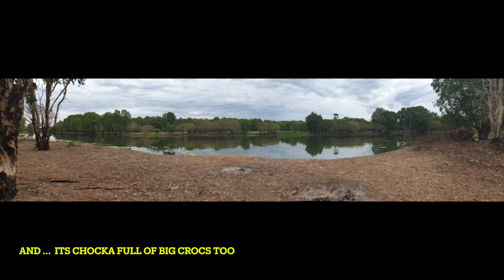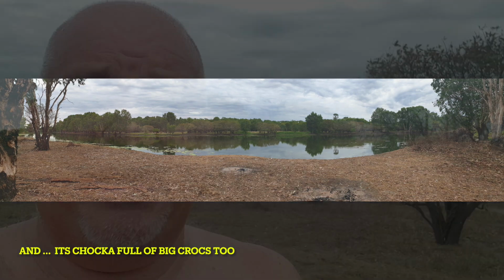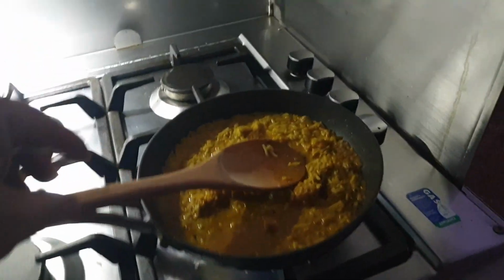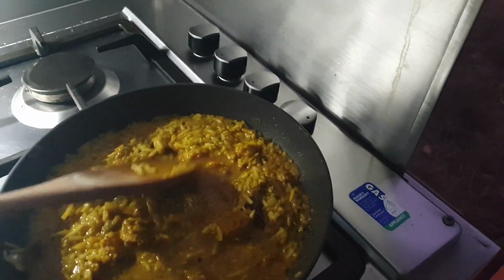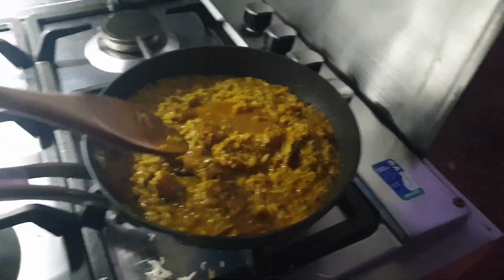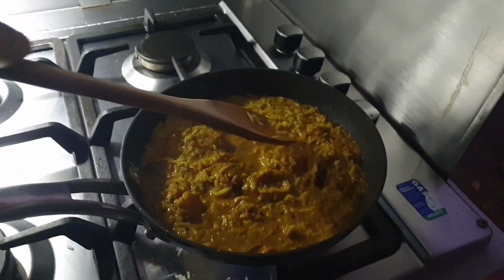Yeah. So yeah, beautiful spot. I'm looking forward to this camp actually. It's going to be really cool. Looks like I'll be starting the night with a Goan fish curry. So it's looking pretty good. And then I'll go and have a little fish with these guys.